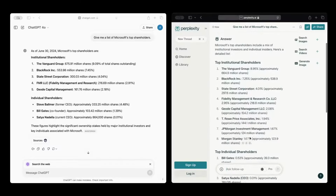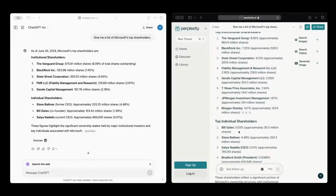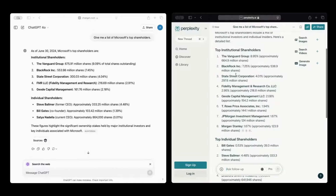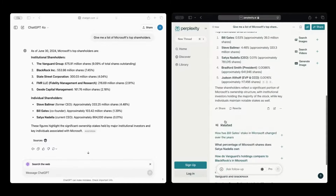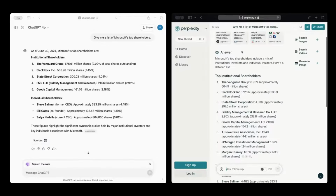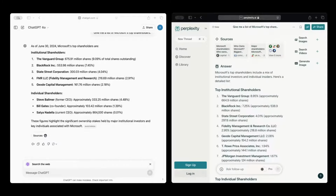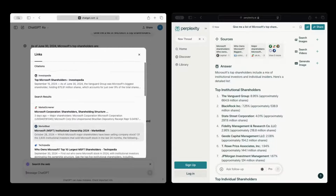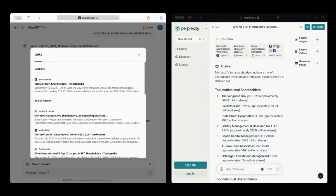Yeah, that's beautiful. Perplexity decided to give us more information, which is fine. But the top 5 here, we can see that they're the same. We have the individual shareholders and the institutional ones. Okay, that's pretty cool. And you can see that with Perplexity, the sources are listed here at the top as tabs, while on ChatGPT Search, we have them in this button here. So we can press this and we get a list of the websites that ChatGPT used to pull this information.